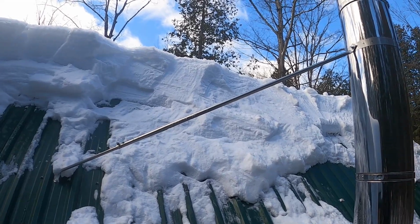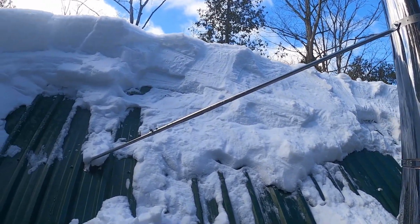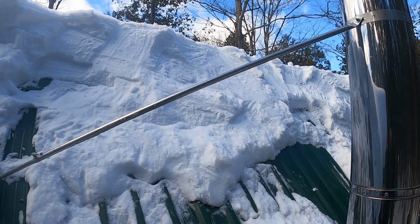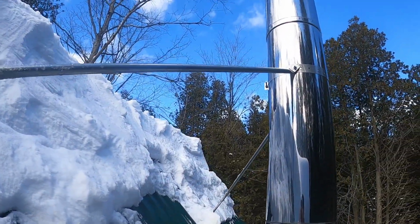I thought I'd start the day off by clearing some of the snow off the roof because it was starting to come up against these braces and I didn't want the snow pressing down on them so hard that they began to bend them. But they're looking good. I don't see any bending. They still look nice and straight.